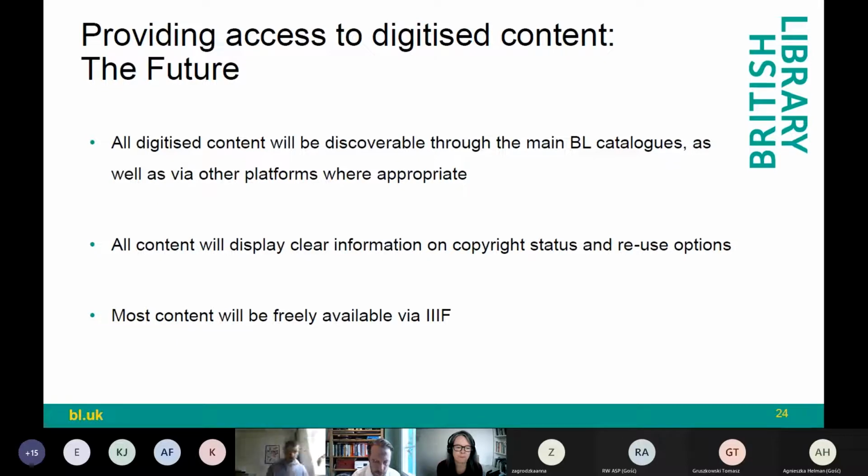So some of it will still be available on third-party platforms, but we aim to have as much material as possible available through our Universal Viewer, which is our central image viewer. And a key driver, as I mentioned earlier, was to make sure that people knew how they can reuse content as well. So we've created a copyright statement for every item, and that will appear next to it and will tell you as a user how you may reuse that content.